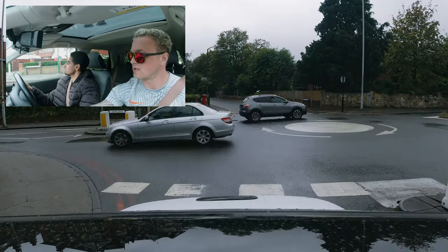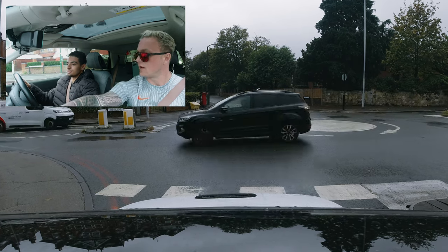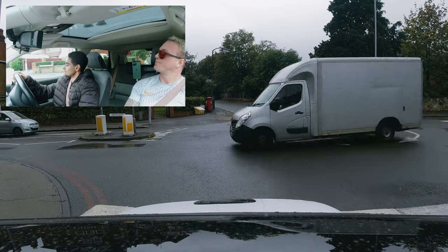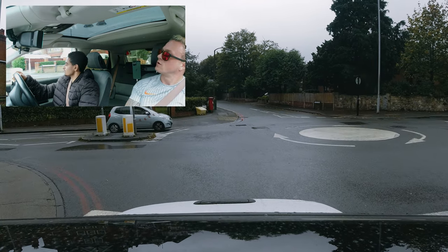Nice positioning, nice kind of following that curve, those lines. It's good. Yeah. They were yellow before, they're red this time, but same principle. Well done. Good observations.